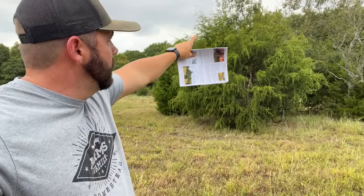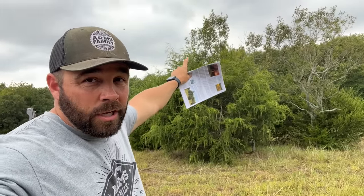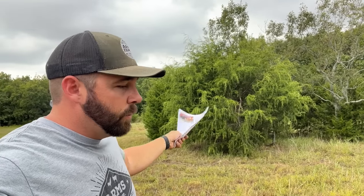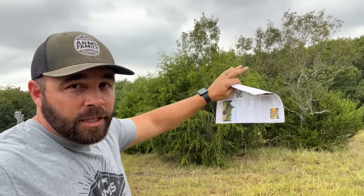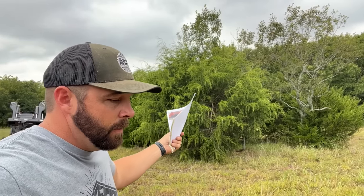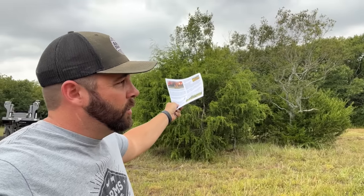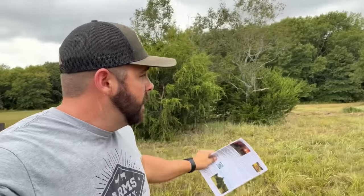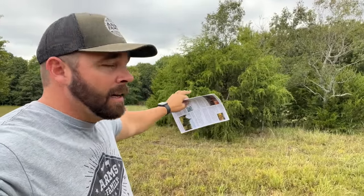Those are all persimmons. The deciduous trees that are sticking up tall, the ones with leaves that fall off every year, because the juniper's an evergreen, the deciduous trees that you can see here are persimmons. And there's actually persimmon fruit on the tree right now. And that's food for wildlife. Those cedar trees will choke all of those out and take up all the water.